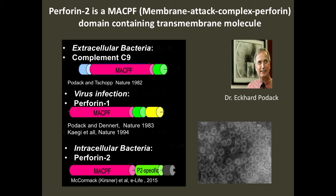Perforin 2, which we described a few years ago, is the mechanism by which humans kill intracellular bacteria. It's very similar to complement 9, which kills extracellular bacteria, and perforin 1, which you may have heard of, which kills viruses. All three of these were described by Eckhard Podack, who passed away a year or two ago, and he worked with our group to show that perforin 2 seems to be the critical mechanism in destroying intracellular bacteria. If a mouse is deficient, for example, in perforin 2, simple bacteria will kill it, even if you apply them to the skin, because it doesn't have a defense mechanism.